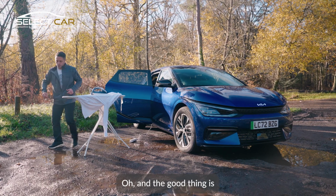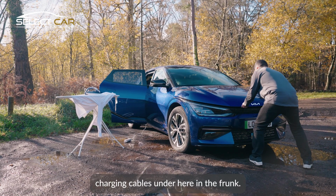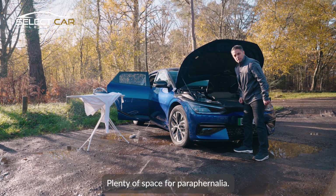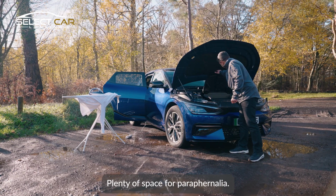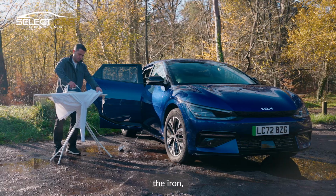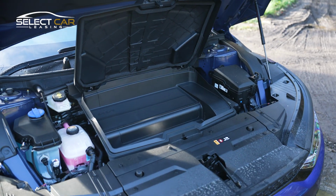Oh, and the good thing is, when you finish doing your ironing, you can just stick your charging cables under here in the frunk. Plenty of space for paraphernalia. Unfortunately, it can't fit the iron, but it can fit other bits and bobs, like cables.